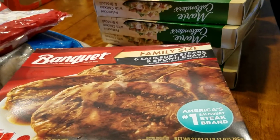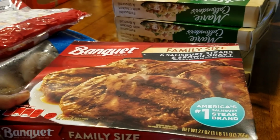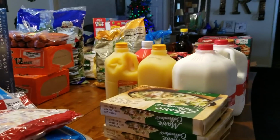We got two things of the Salisbury steak. We'll make this and make beef stroganoff with it. And I have four of the Marie Callender fettuccine with chicken and broccoli. So I have four of those. And I think that's it.